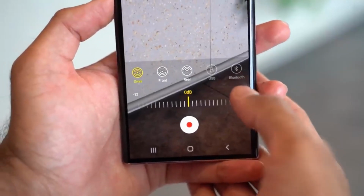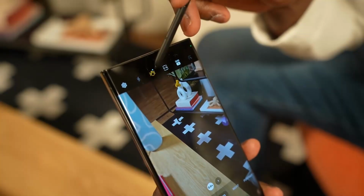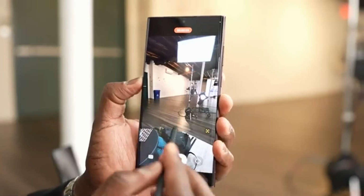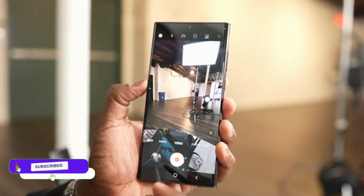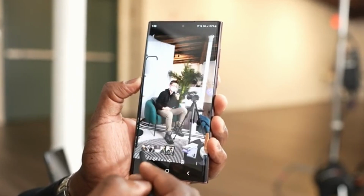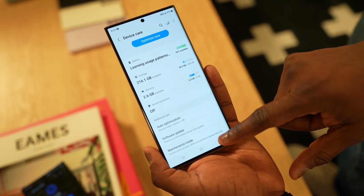Also, Samsung gave us 3 shooting modes on the S23 Ultra: 200 megapixel, 50 megapixel, and 12 megapixel, all thanks to new pixel binning technology. Along with this new 200 megapixel camera, you get a new portrait video mode on the S23 Ultra, which can record 4K portrait video. Also, there's new 8K video recording at 30 FPS instead of 24 FPS on the S22 Ultra.